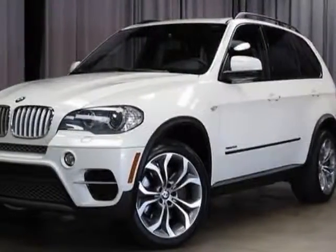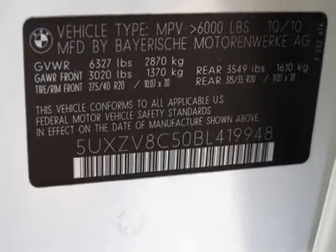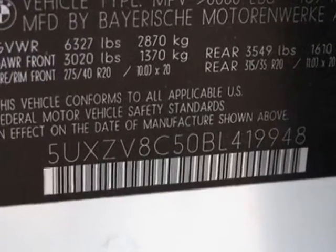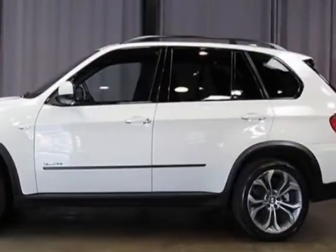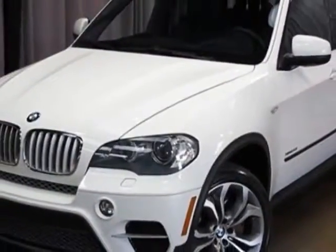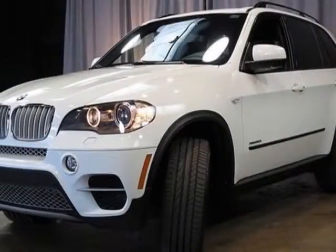Come take a look at this 2011 BMW X5. This X5 has just under 37,000 miles. For your protection, this vehicle has a factory warranty. This vehicle gets an estimated 14 miles per gallon in the city, and an estimated 20 on the highway.